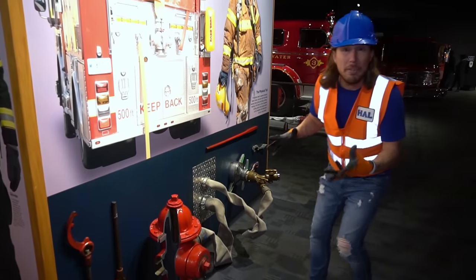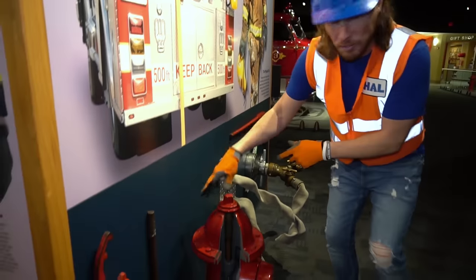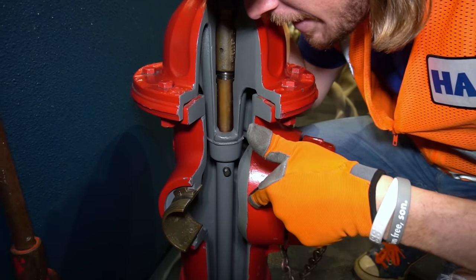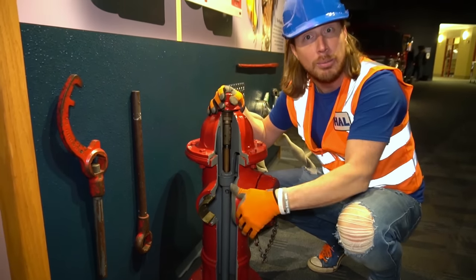Have you ever wondered where fire trucks actually get their water from? It's from fire hydrants. Check this out. Oh, yep. You can even see the inside of this one. Look at it. It's really cool. There's water and pipes down below in the ground. And this is where the water comes from.